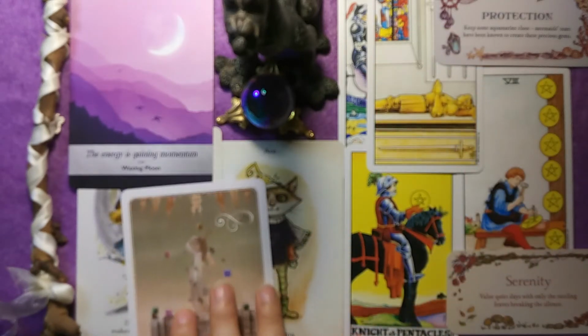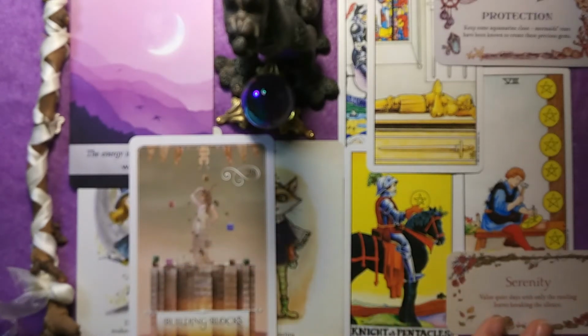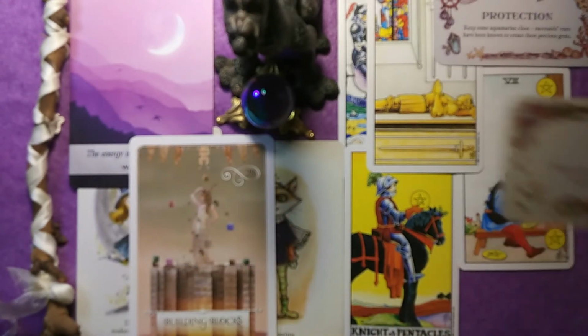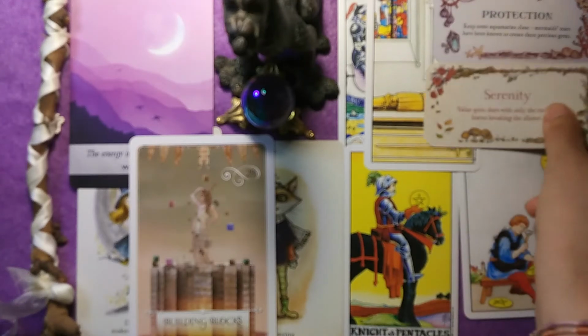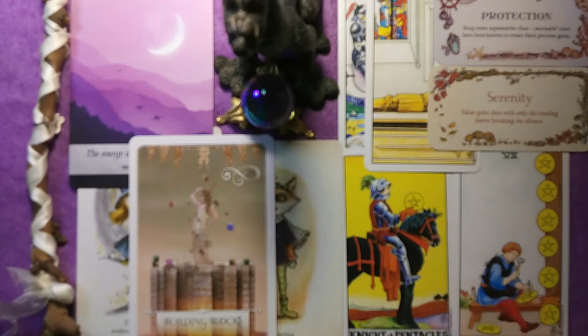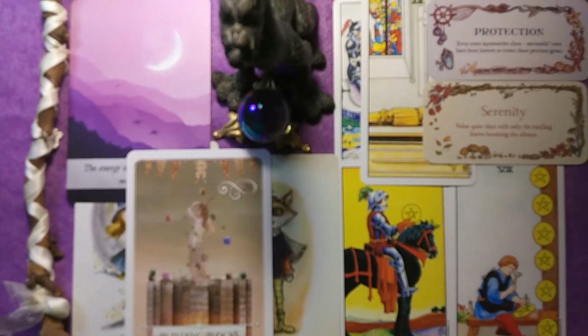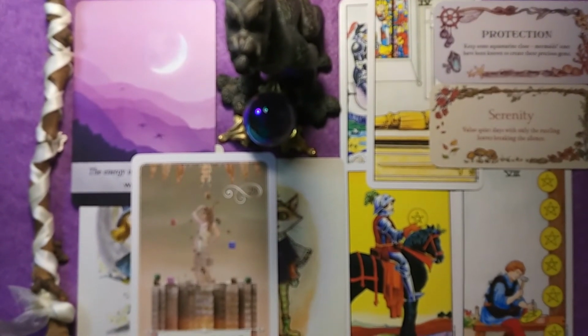But overall, everything is gaining momentum. You are going towards your dreams. It is going to be happening. Just make sure that you do take time to rest. Okay, that is it for you, group 3. Sorry if it was a bit weird. It's just sometimes when you read certain cards and you feel a certain energy, it's like, what's going on here?